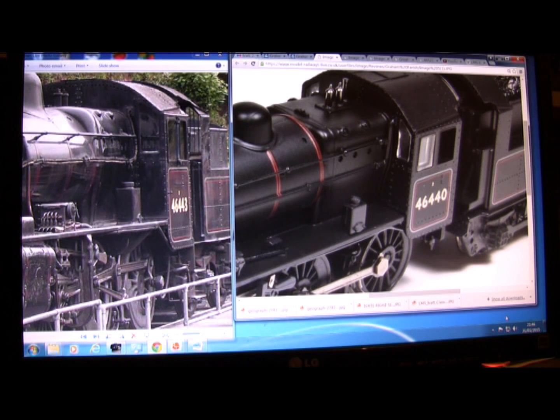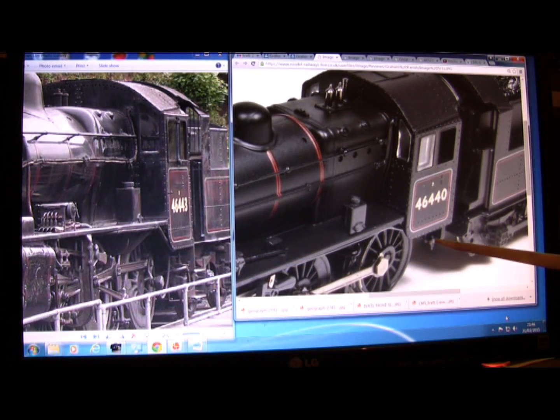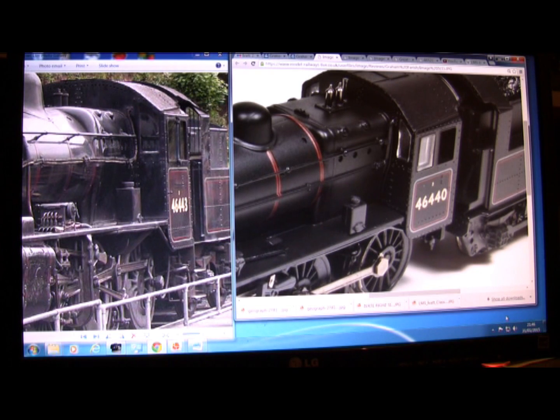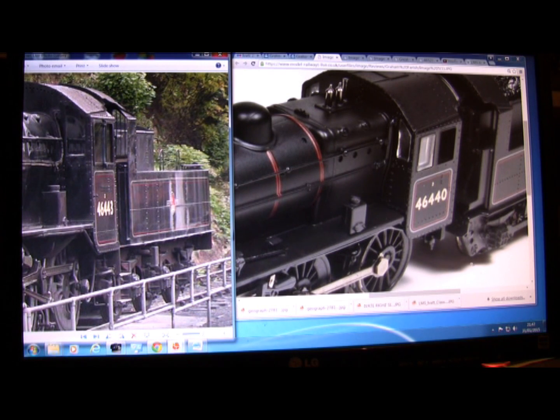Handrails. I think we've got the pipe work from the injectors coming down just there. We've got a representation of that support onto the main frame just there. I think all in all, considering the size of her, that is very, very reasonable.